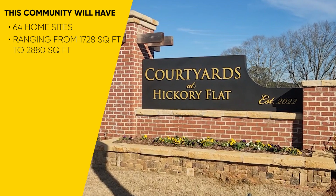One unique thing about this community is that there are also some basement floor plans available. Now, a basement floor plan can get you up to 4,100 total square feet, okay?